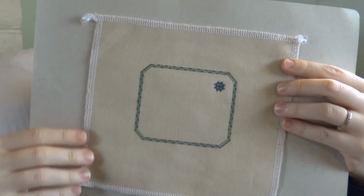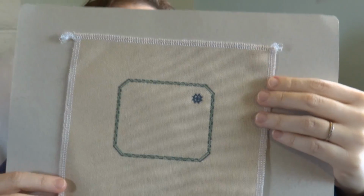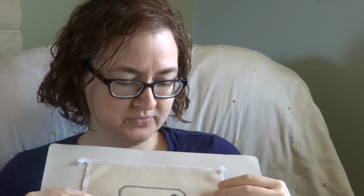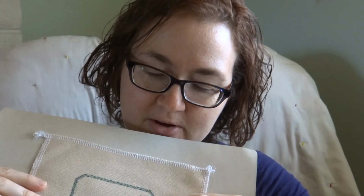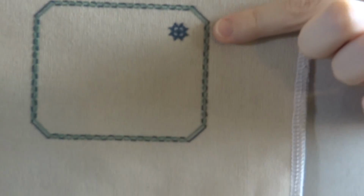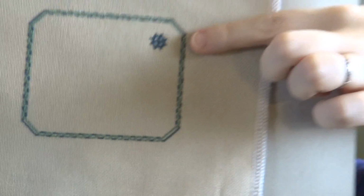Very small. I'm stitching this one over one on 28 count. I think this is a tea-dyed Monaco. It's so tiny. Look at this star. I'm going to keep my finger there for size comparison, and it's just so little. It's so cute. So I'm enjoying working on this little piece. I was really excited. The border lined up, so I didn't miscount anything, so that's always good. So yeah, that is Deer in the Woods.